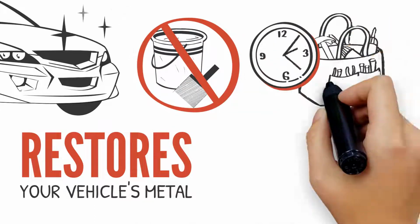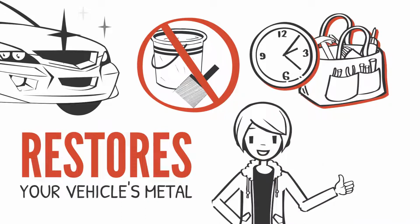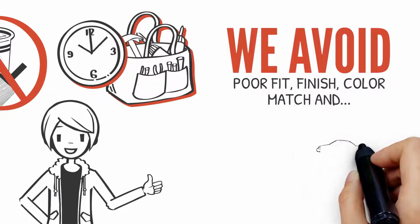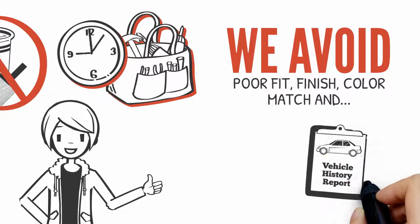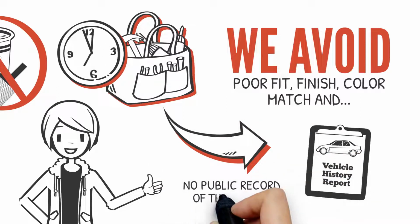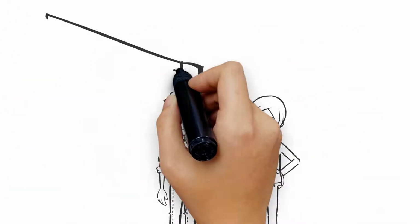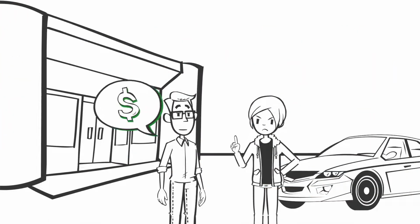This is the least invasive and fastest possible repair that exists today. We avoid poor fit, finish, color match, and do not generate a vehicle history report. There is no public record of the damage ever happening. Don't let the dealership make you a lowball offer because your car was repainted.